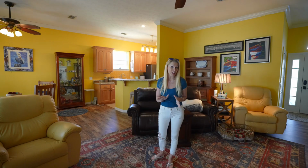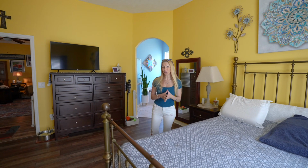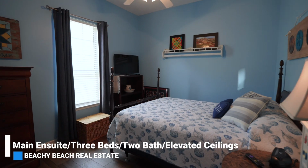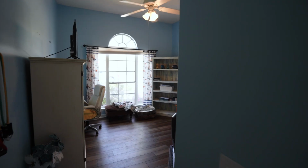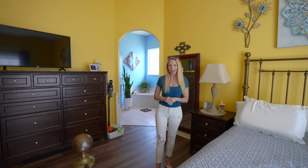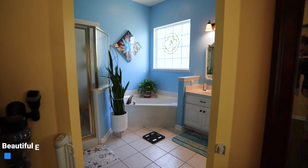Let's go check out the bedroom. Welcome into the main ensuite of this 3-bed, 2-bath home. I love not only that the floors are contiguous, but these elevated ceilings throughout the home make it feel so much more grand. You've got these beautiful windows flooding in with that beautiful Florida sunshine. And as you can tell, you've got plenty of space. And of course, you've got your beautiful ensuite.